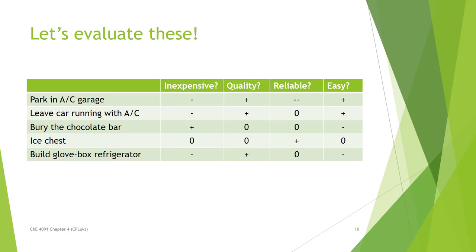Burying the chocolate bar? Well, that's cheap. All I have to do is have a way to dig, and frankly, I could do that with my hands if I was desperate. The quality, it's probably okay. I didn't give it a positive because I was a little concerned that you might have some dirt enhancement to your chocolate. Reliable, you'd have to make sure that you got it buried to the right depth and that some squirrel or animal didn't see you doing it and steal your chocolate. Okay, easy? No, definitely not.